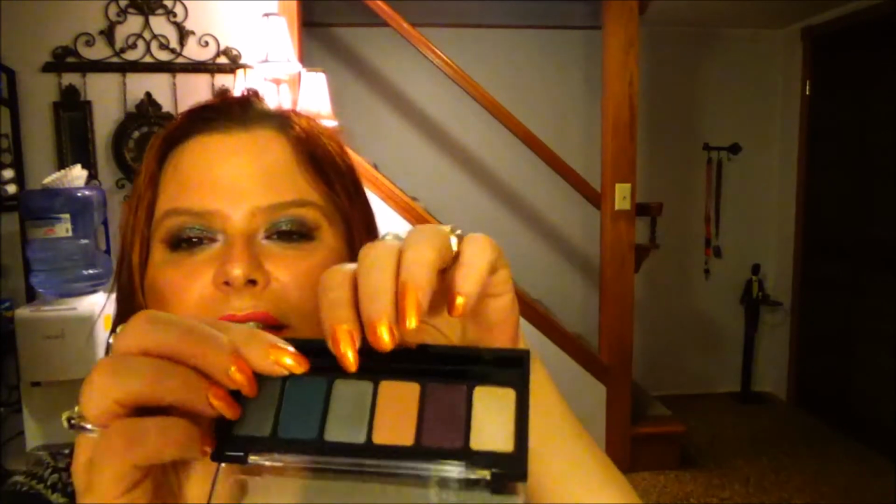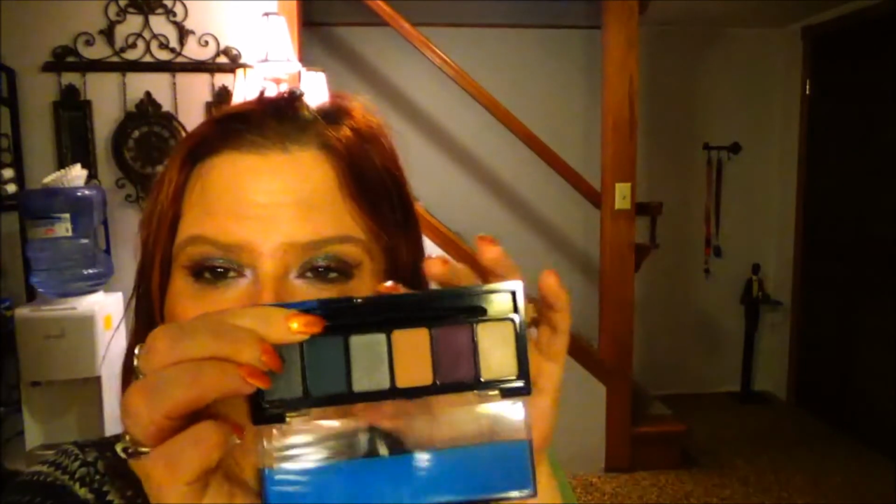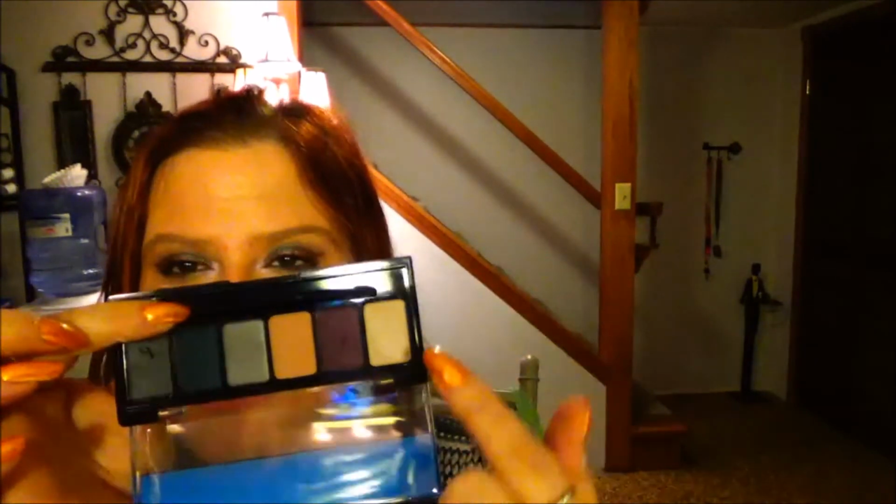Next is also by NYX, and this is called Street Style. This tends to be like the greens and the blues. And you've got your other shades here. Again, there's absolutely nothing wrong with these eyeshadows at all. These three I probably would never mess with, and these I've got 1,000,001 of in my collection. So it's just not necessary for me to keep this.